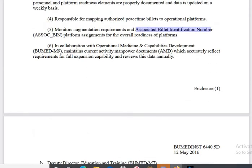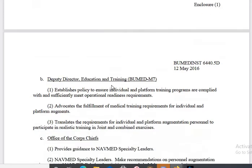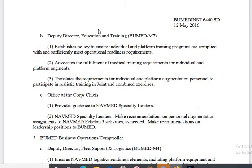They work with M9, the operational management, to maintain current manpower documents. And that is all M1 does. M7, so education and training. They make sure training programs are compiled. I mean, they are the training folk.